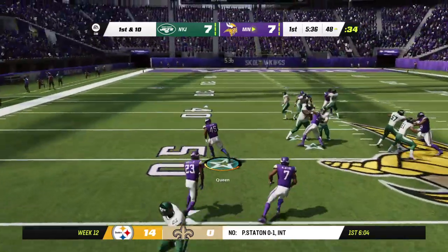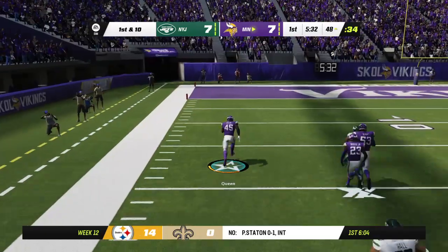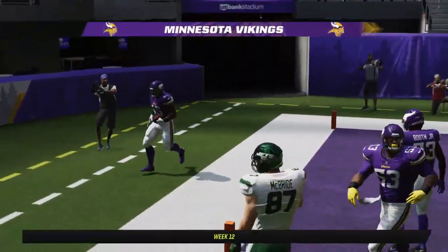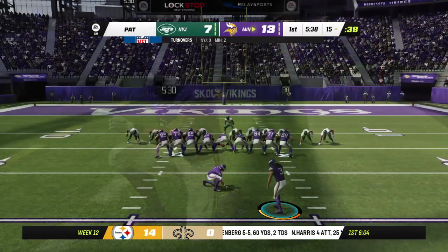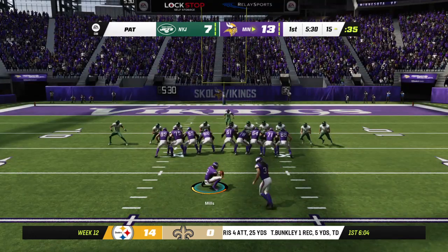And now this is intercepted. My goodness. Picked off by Patrick Queen. Past the 20. And he will take this one home. It's a touchdown. But Charles, he was looking for just a short throw. Kept it in range for the rare linebacker pick 6.